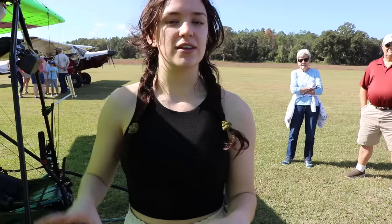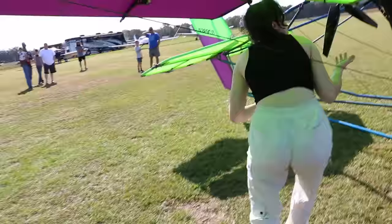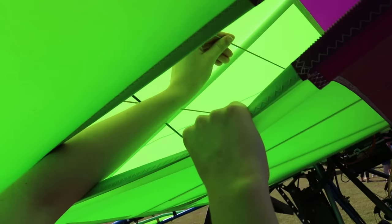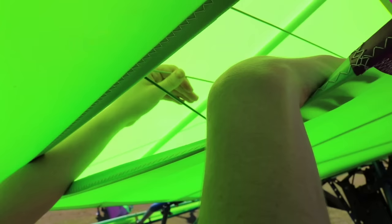Another thing we do that's different compared to a 172, we're going to unzip here. And if you look inside, you'll see these cables. The main thing is you don't want these to be twisted or crossed in any way. This cross is different because this is a structural cable, but right here, these two, you don't want them to be twisted in any way because that controls the airplane.